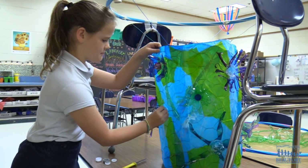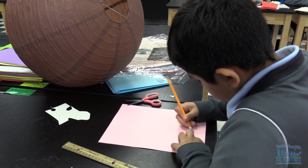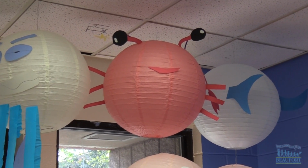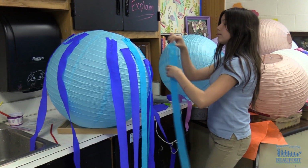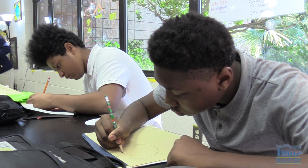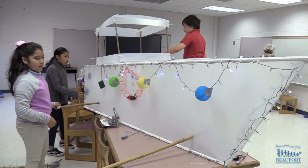Creating colorful artwork to shine bright for a new Hilton Head Island tradition. Students in several schools on the island are busy constructing lanterns for the first ever lantern parade this weekend. The event was created by an artist who for years has held parades in other cities and towns as a way to illuminate life.